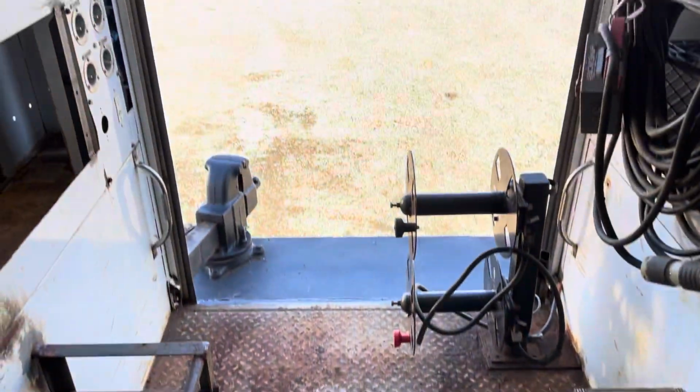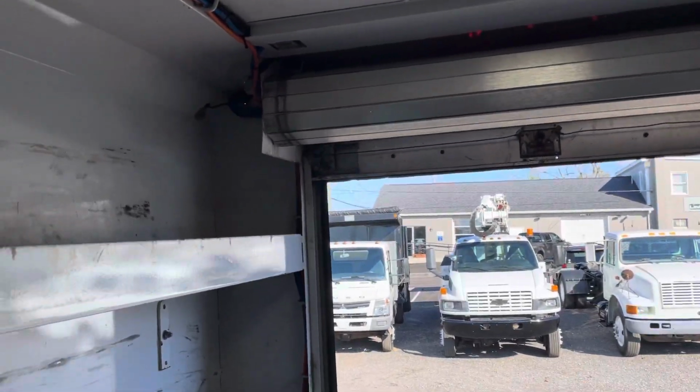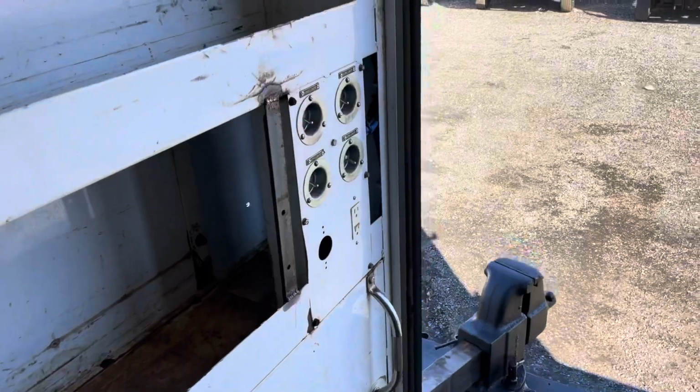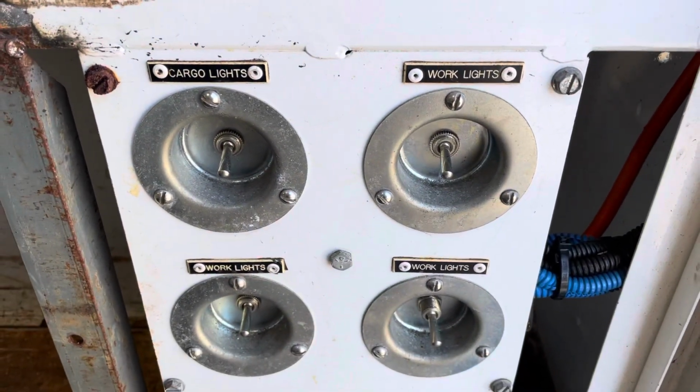This is a really cool truck. It's hard to find welding trucks right now. This is an enclosed one, obviously. You can get out of the weather, keep your tools nice and dry. Here's all your switches for your lights on the exterior and inside here. I'll leave that door open.